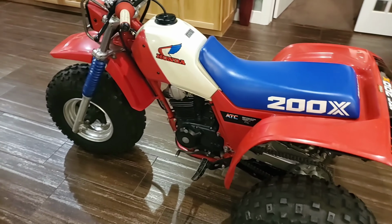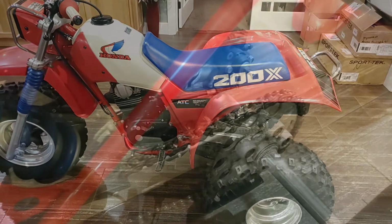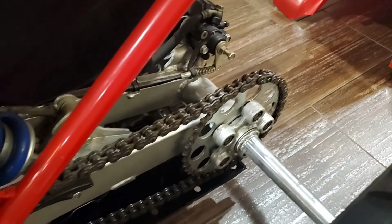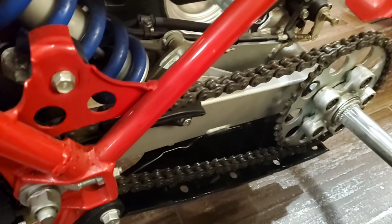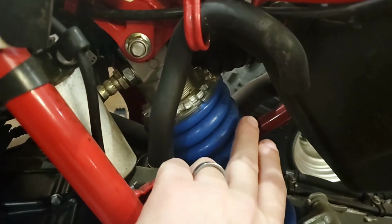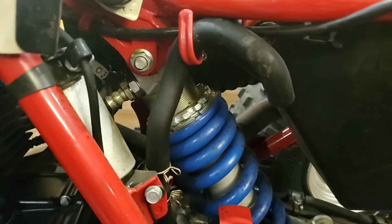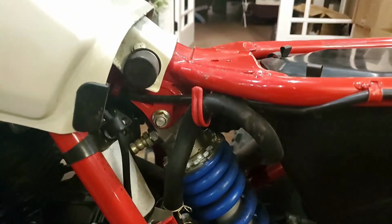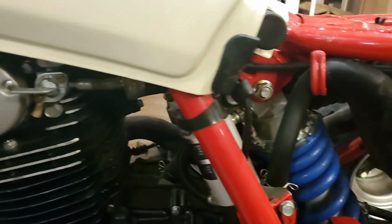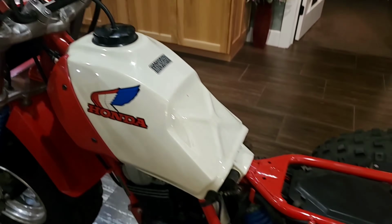Let me pull the fenders and show you underneath, so you get a little better look at that master link down there. So this could benefit from a little detail. Like you look, there's some cleaning that could be done on this. Detail it up. But what an amazing time capsule.